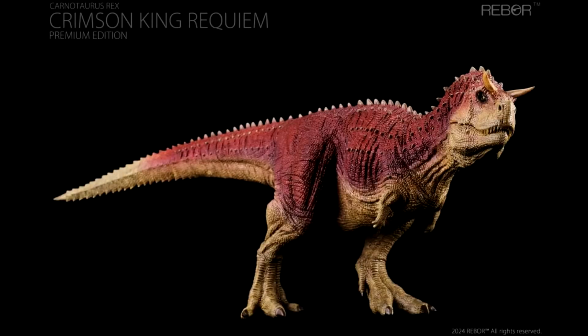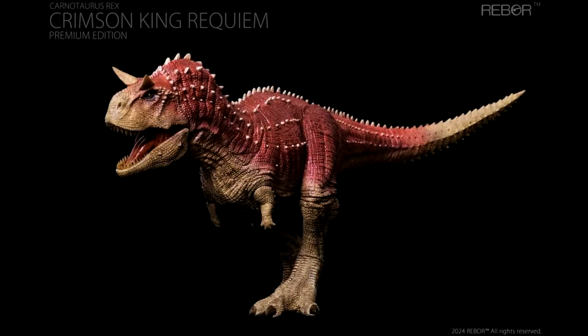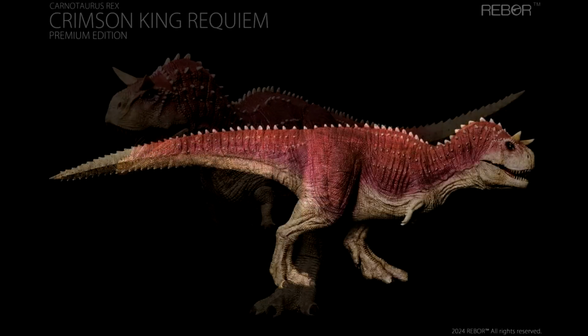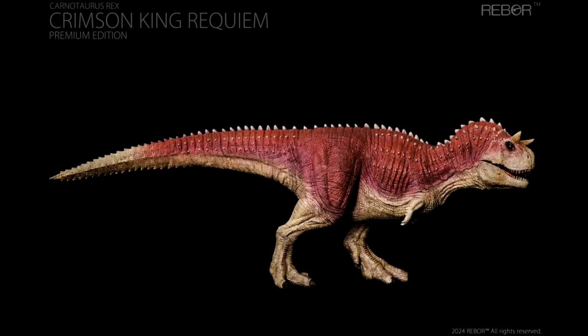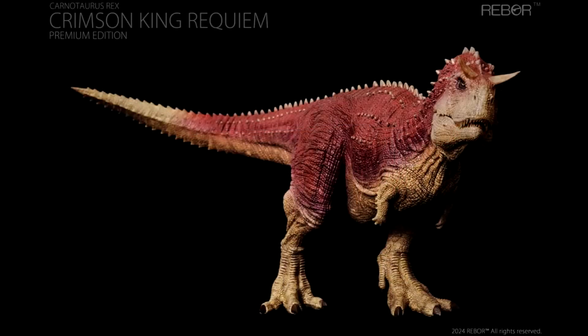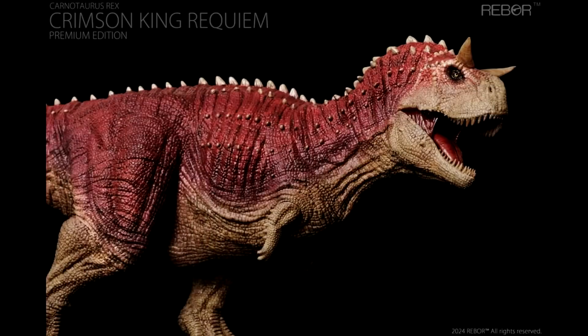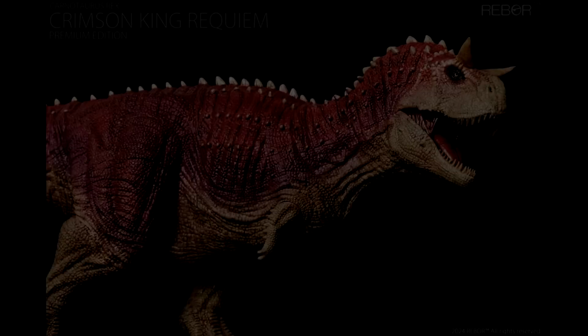Speaking of pre-orders, Rebor have gone ahead and re-released their Crimson King Carnotaurus, which is basically the Disney's Dinosaur Carnotaurus, but they've given us a premium edition, which is basically, I think, the same Carnotaurus with updated paint apps, giving it a much more highly detailed look, and I think it looks really nice. I've already gone ahead and placed that pre-order because I definitely want to get this one in my hands. Being a Carnotaurus fan, even though it's the same sculpt as we previously had, I really could not say no.